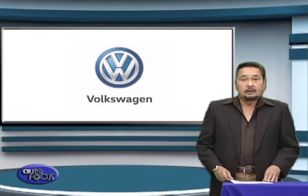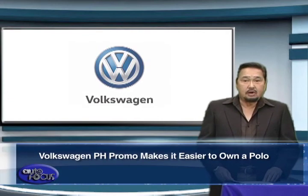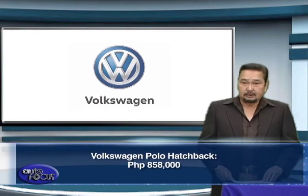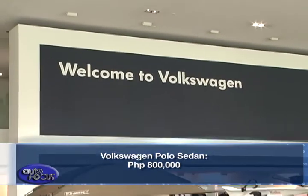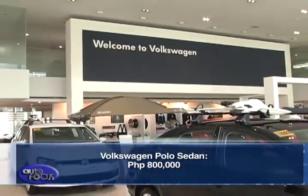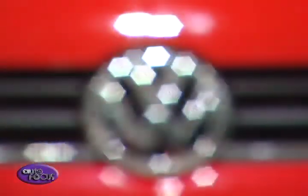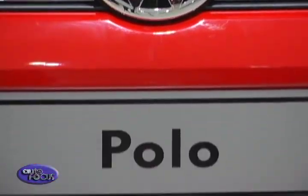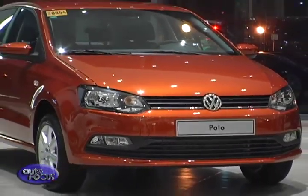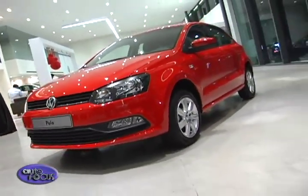Meanwhile, Volkswagen Philippines recently announced that they are offering Polo hatchback models starting at 858,000 pesos and the Polo sedan at just 800,000 until September 30, 2017. According to Volkswagen, more than the attractive retail prices, the Polo hatchback and sedan will make their buyers enjoy not just the drive but the entire motoring lifestyle experience.